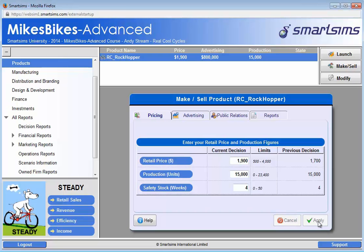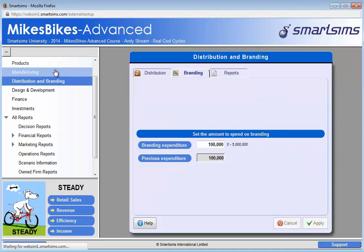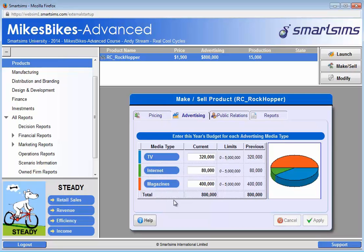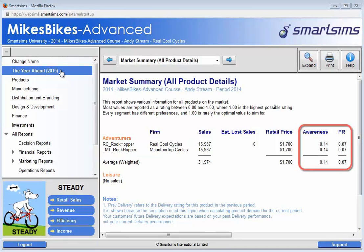The next decisions to demonstrate are advertising, public relations, and branding. There are three different media channels: TV, internet, and magazines. The decisions in these areas will give each individual product an awareness and PR index. The market summary report shows these for each of our products in comparison to our competitors, which at present is equal, but we anticipate our competitor will be increasing investment in this area, so we will preempt this and do the same. The question is by how much and how the marketing budget will be allocated.